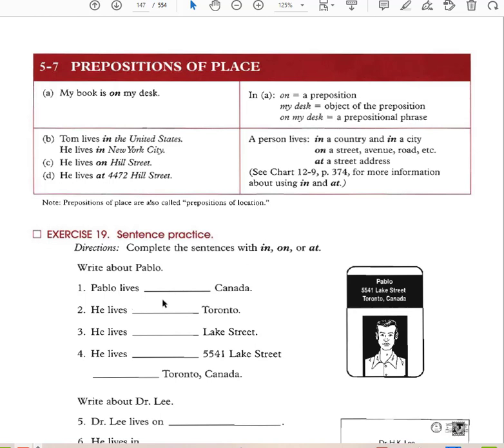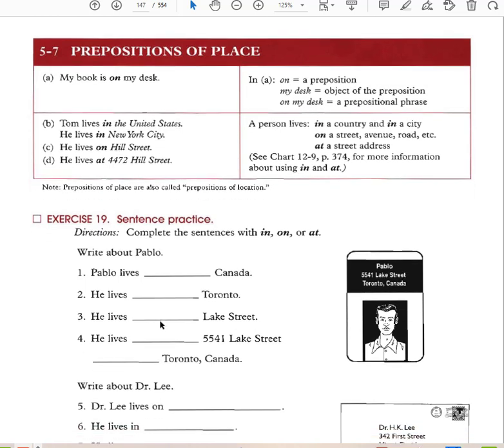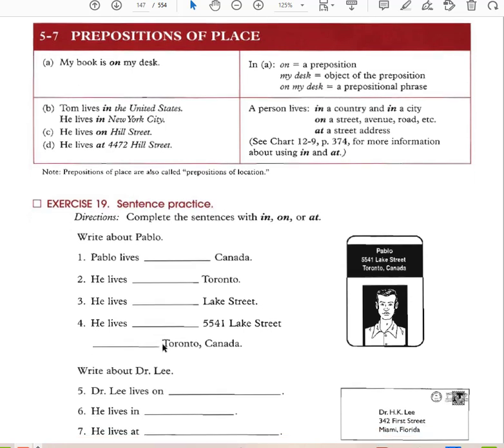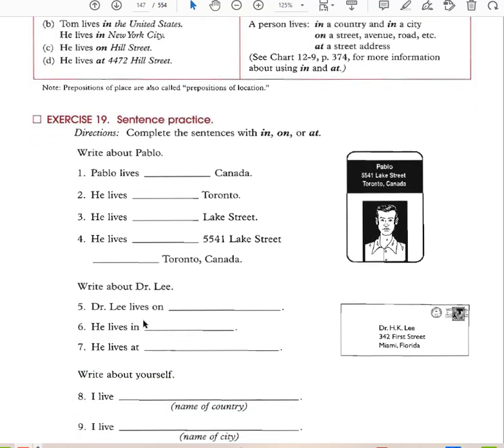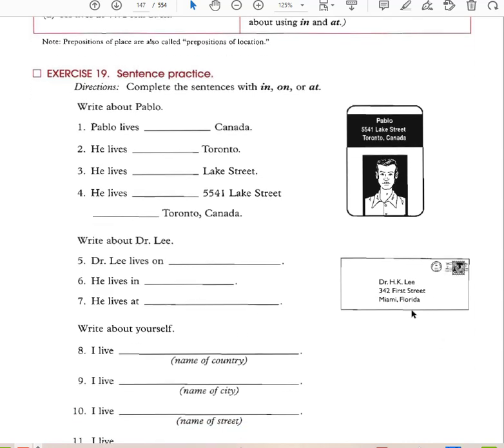So Paolo lives in Canada. He lives in Toronto. He lives on Lake Street. He lives at 5541 Lake Street in Toronto, Canada. So Dr. Lee lives on 5041 Lake Street. He lives in Toronto. He lives at 5541 Lake Street. That is Pablo. Oh, Dr. Lee. Oh, I didn't even see this.